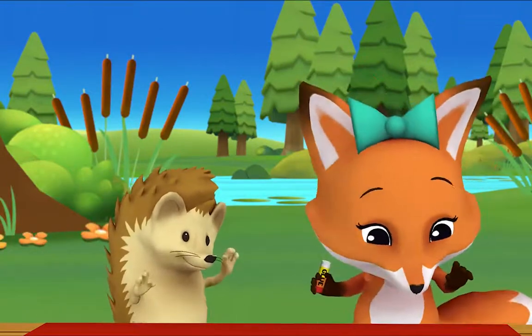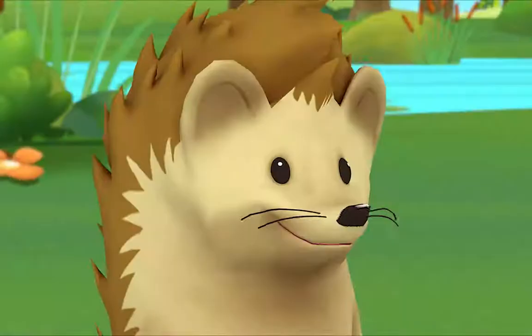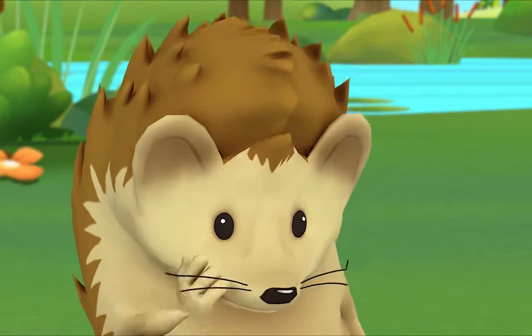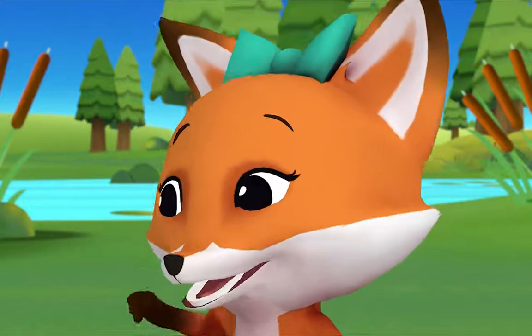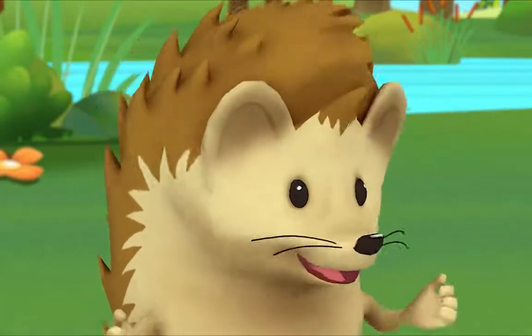Hi, Fox. What are you doing? I'm making patterns. Oh, patterns? Goody! What are patterns? They're designs that repeat. Look! Circle, square. Circle, square. Circle, square. Circle. What comes next? I'm not sure. A square.